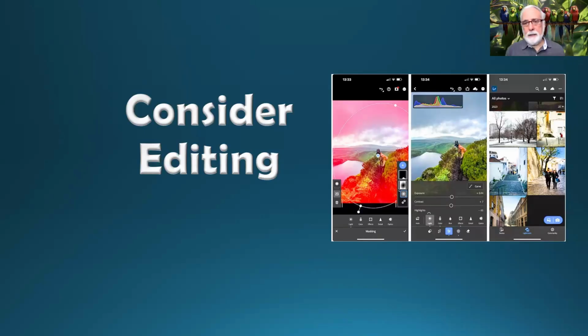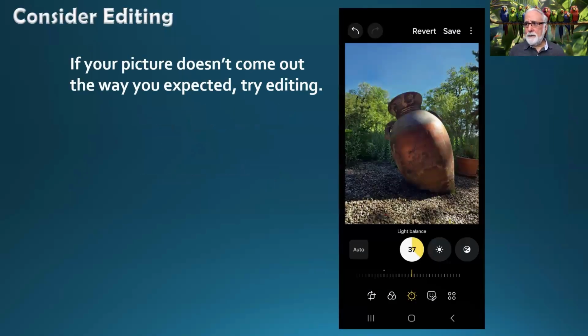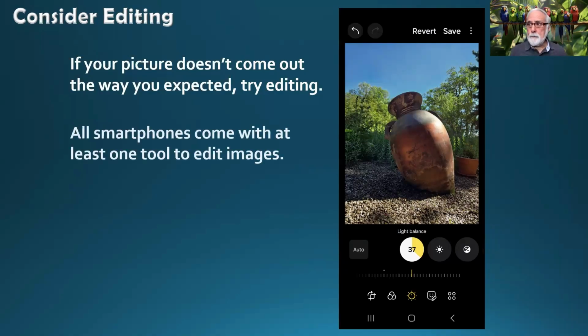Earlier, before we started, we were talking a little bit about editing, cropping, and maybe adjusting the brightness of an image after you've taken it. You can do that in editing. Basically, if your picture didn't come out exactly the way you wanted, you can try editing. And very often, cropping is a good idea. Cropping is removing parts of the image from the top, right, left, or bottom, where you can bring the image a little bit closer, even if you didn't take it closer.